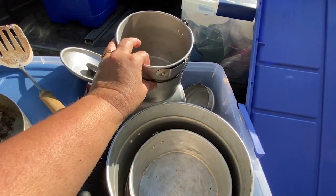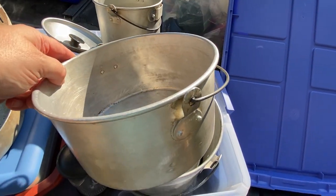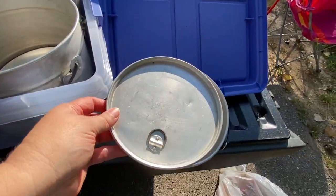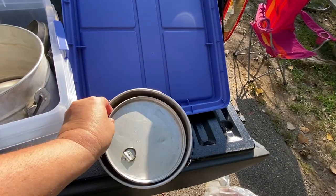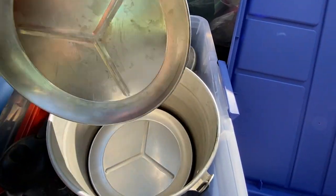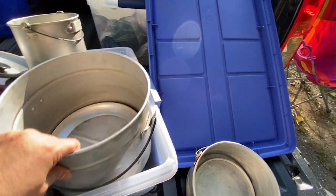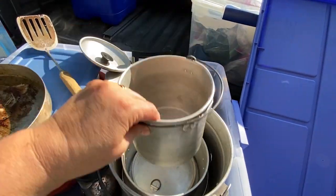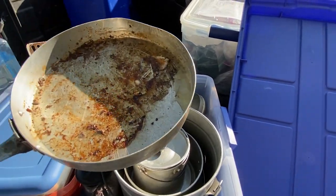So I make a lot of things in this little pot here. And then you have a little bit larger pot, which also has a lid that fits. Oops. I don't know. That lid doesn't fit. There are some plates and then the big pot. So that is super cool how it gets so compact, and we use it all the time.